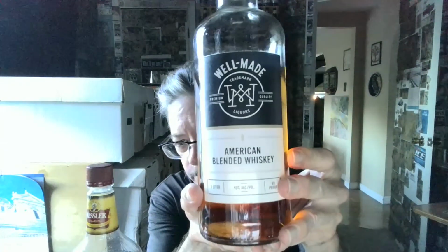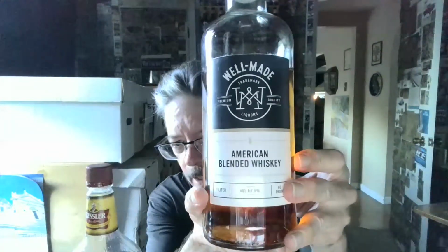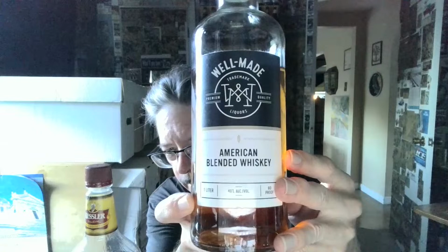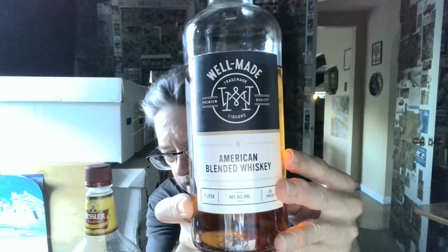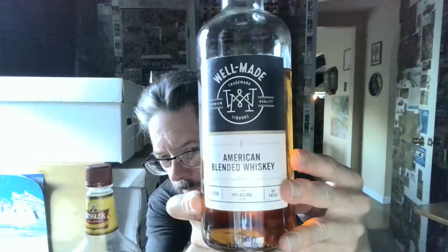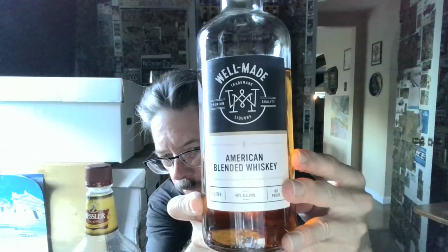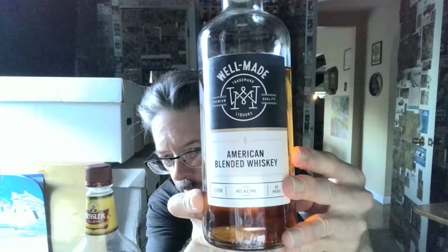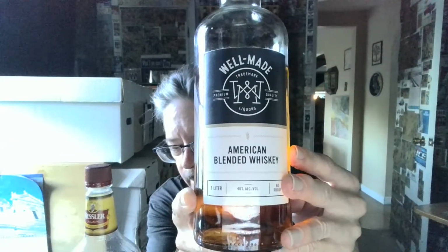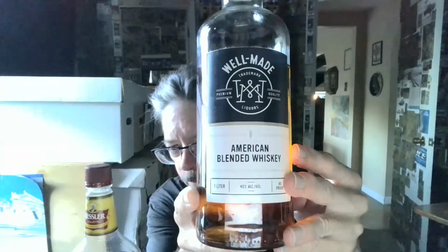Okay. Now, introduced much later in 2017, well-made American blended whiskey. It's got the branding iron on it, like you see out west. Premium quality trademark liquors. Well-made, and like people have been saying, yes, it is a double entendre. It's made for the well. It's a well whiskey.